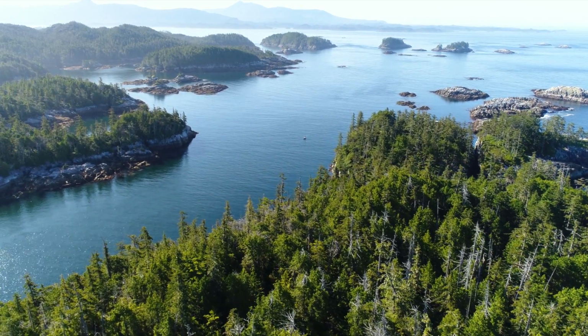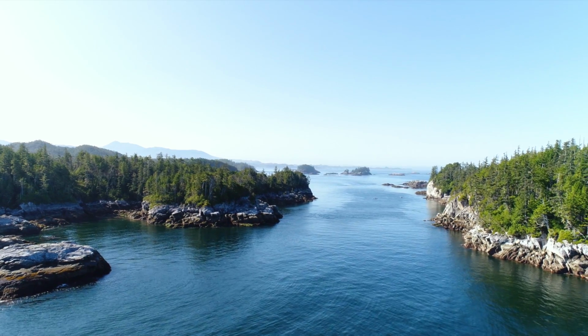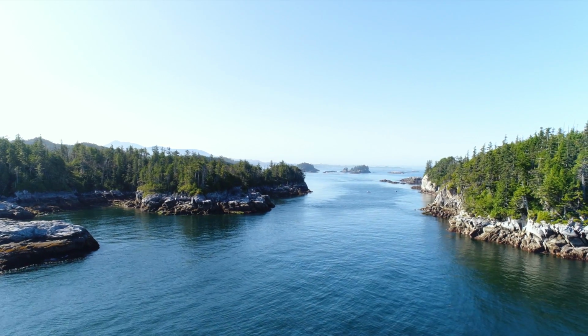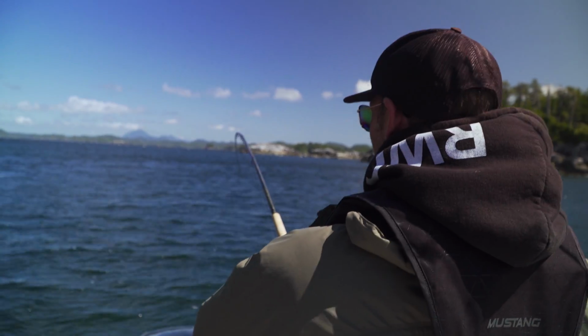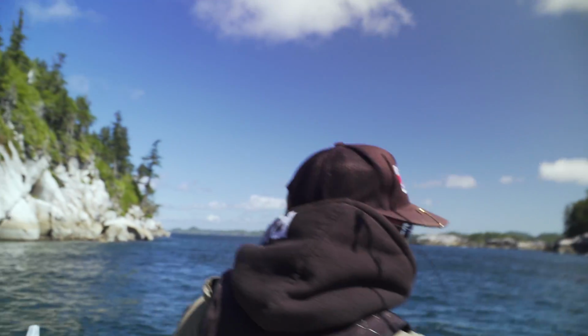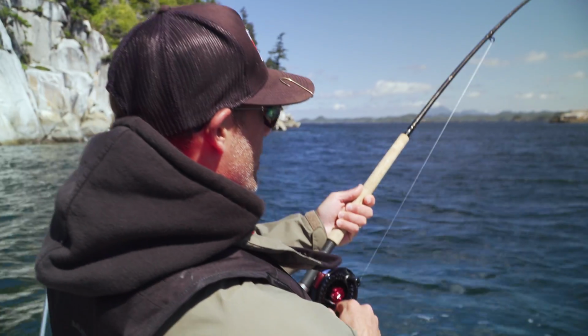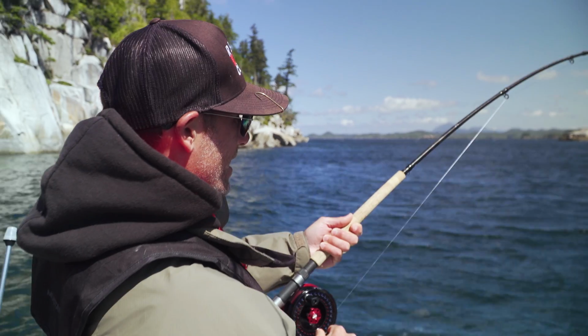So, I have this one area in my mind kind of targeted where I'm gonna spend most of my time today, and we'll see if it pans out. I don't know, that was a big slow bite here, and I almost think we got a halibut on, but I'm not quite sure, or it's a big spring. At first I thought we were snagged. This is kind of a surprise catch here.